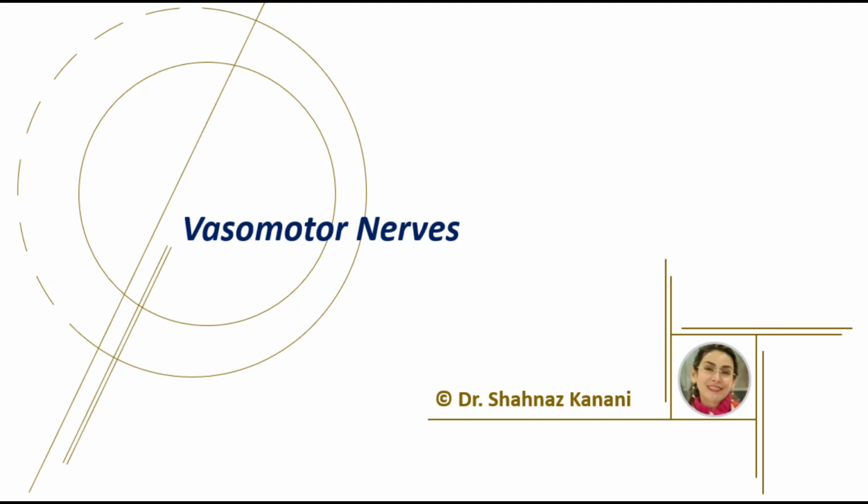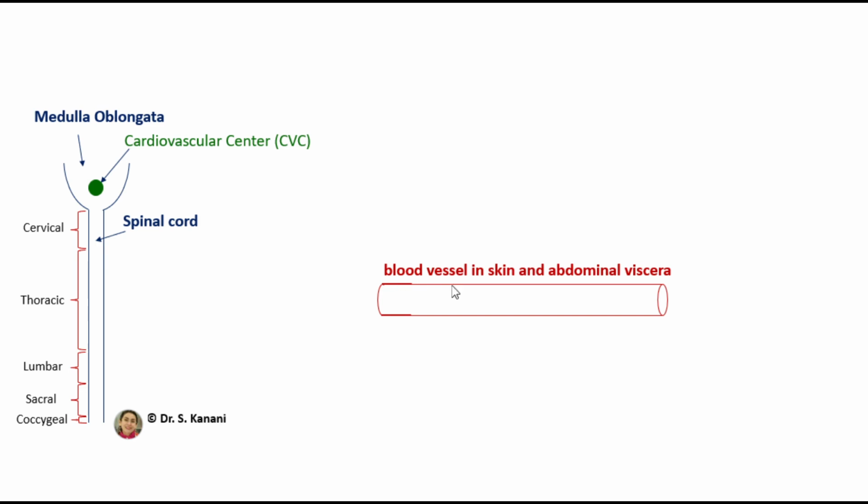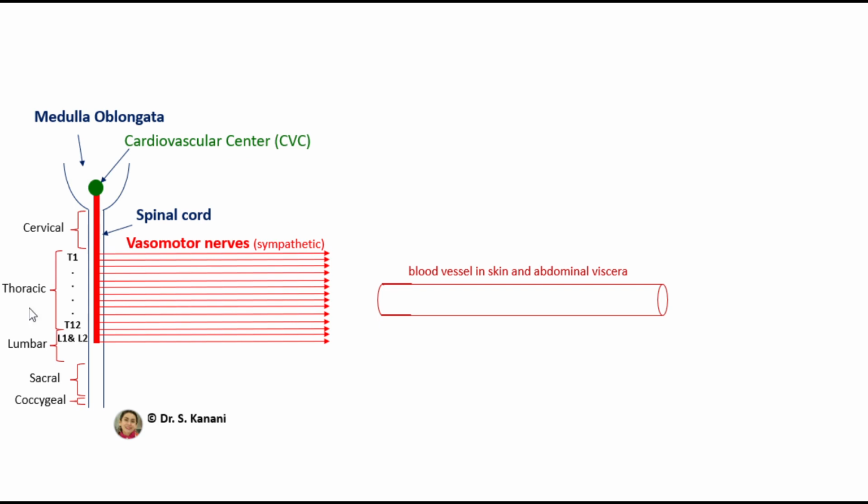The neurons that control the diameter of the blood vessels are located in the cardiovascular center, which is in the medulla oblongata. And the nerves that send signals to the blood vessels to change their diameter exit the central nervous system through the thoracic part of the spinal cord and the first sections of the lumbar.